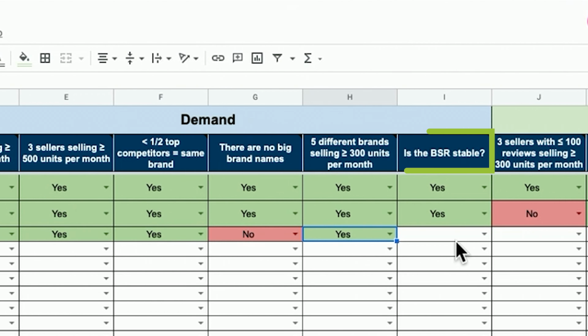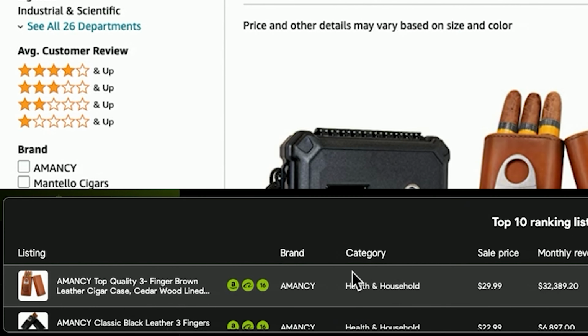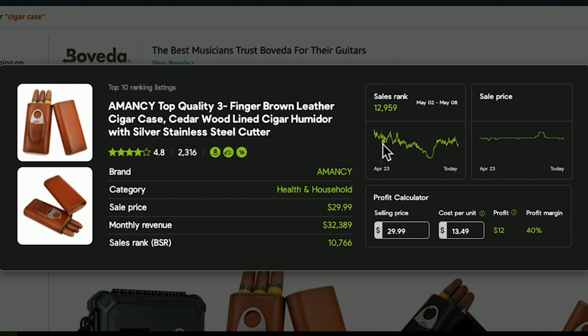Next one, is the BSR stable? Now, let me show you how to look at the BSR. If I go to the top 10 ranking listings and I just click on one of these in the tool, right here, it shows you sales rank. You can see consistently since April 23, all the way down to now. By the way, this is over the last 90 days.